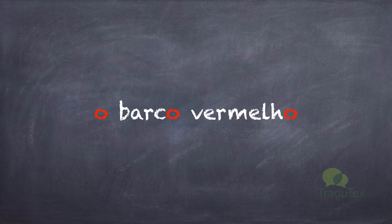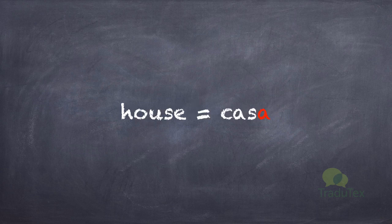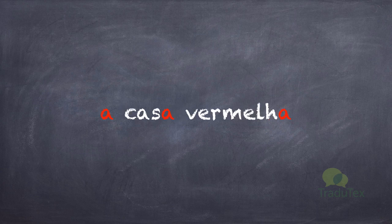But if you want to say in Portuguese the red house, that's different because house is casa. So now it's not a masculine word. Casa, it's a feminine word. That's why if I want to say the red house, I have to say a casa vermelha. Now everything must go feminine and singular. And it's the same logic behind the plural sentences.